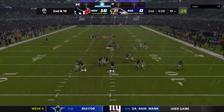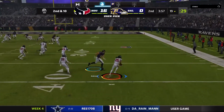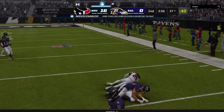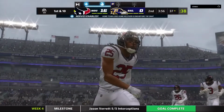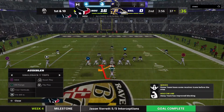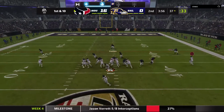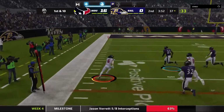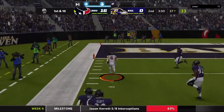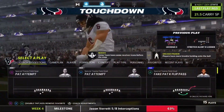On 2nd and 10, Jackson trying for Brown, and it's intercepted. Picked off by Jason Verrett, and he's going to take this one back to the 37-yard line. Line of scrimmage, the 37 on 1st and 10. They'll run on 1st down. Lindsey. And some room to roam now. And he'll take this one in for a Texans touchdown.